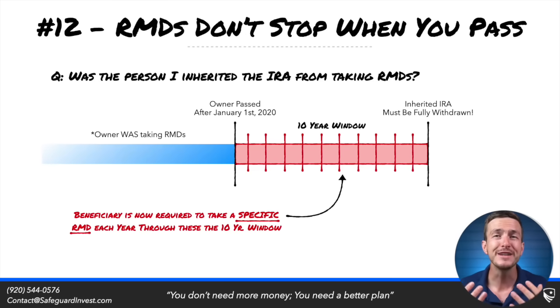Number 12, know that RMDs don't just affect your life. Your heirs will also have RMDs. Let's say you pass away at age 80. You are in the midst of taking RMDs, and for the sake of this discussion, let's say you pass on a $500,000 IRA to your daughter.